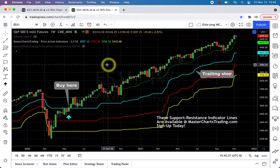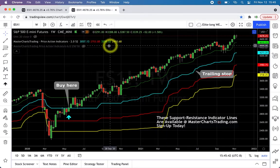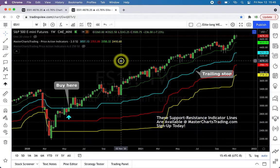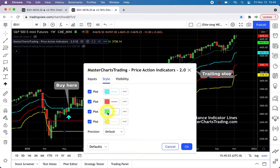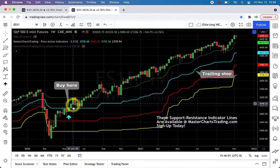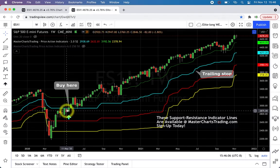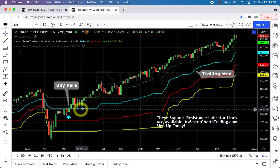So, S&P 500 here. I'm always using my trading indicators. You can see them on this chart, this green, blue, red, and yellow line. You can find out more about them by going to the description of this video. Basically, the way I trade is I apply the indicators to the chart, and then I'm looking for a close above the blue support resistance line. So once the close has occurred, you can see it right there, we buy at this level.